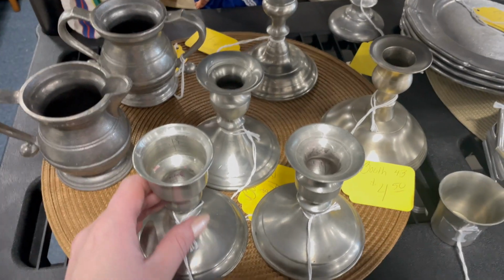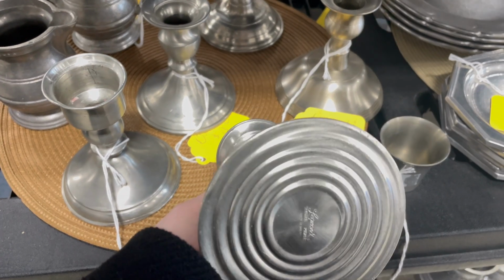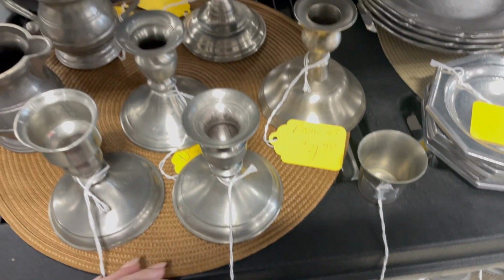There's a bunch of pewter candle holders, and I'm wondering if I should just put Rub 'n Buff on this or if that's like a sin. Kind of like spray painting brass.